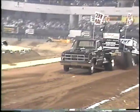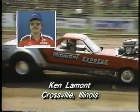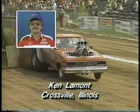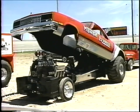One of the newest classes in truck and tractor pulling is the super modified two-wheel drive class. Here to explain the class is Ken Lamont of Crossville, Illinois, a former two-wheel drive national champion with TNT. Okay, this vehicle here is a super modified two-wheel drive truck.